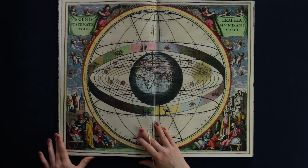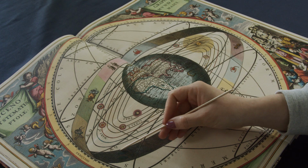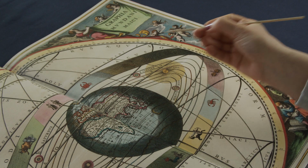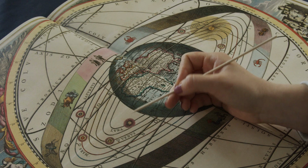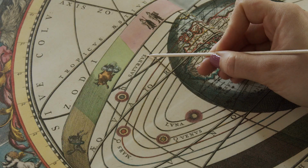We can see the zodiac being depicted here. Then we have the sun, sorry, not the moon, Sol. Luna, the moon, would be over here, much smaller. And we have the different planets depicted as stars with their names, Saturnus, and their astrological symbols.